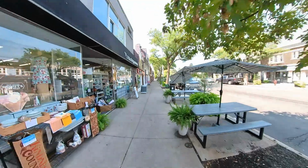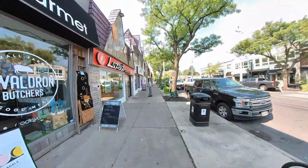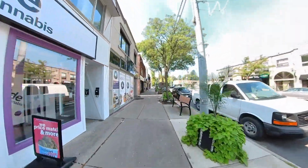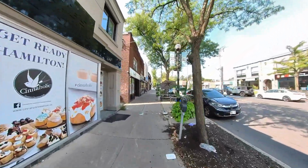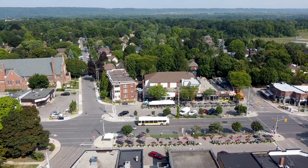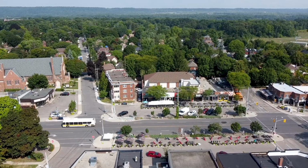Now, one of my personal favorite things about Westdale, and I know so many other residents also enjoy it, is the walkability Westdale offers you, as Westdale has a small shopping area which is just a short walk away no matter where you're living in Westdale. And here you'll find not only a wide variety of different public transportation options, but also a lot of different local businesses to choose from.